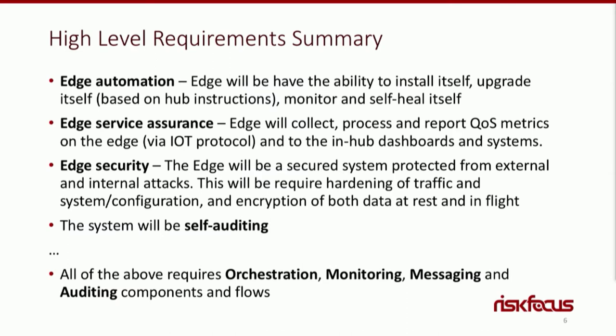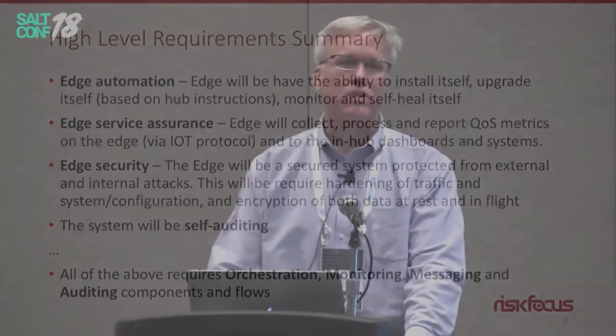a real, real issue. And so we had to make sure the system was protected from both external as well as internal attacks. It required hardening the system, hardening the OS, hardening the network, and of course, data encryption, both in flight and at rest. And of course, the system needed to be self-auditing and that information provided back to the central location. So the four things we had to do were orchestration, monitoring, messaging, and auditing of all components. It proved to be a really challenging project.